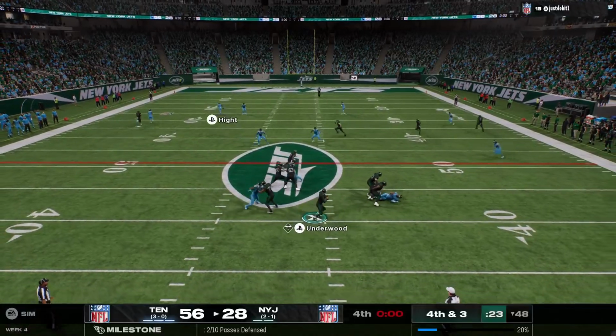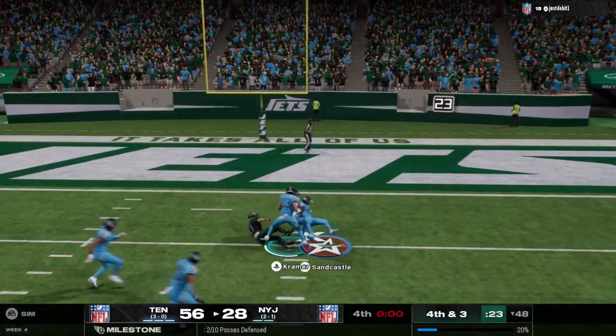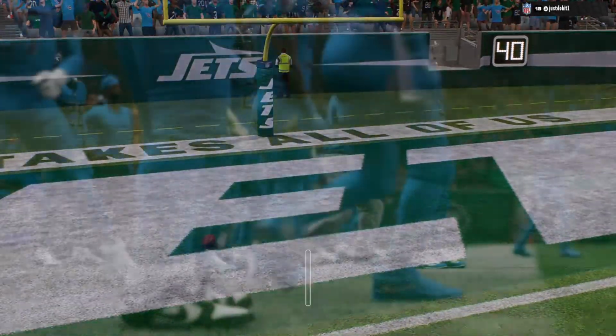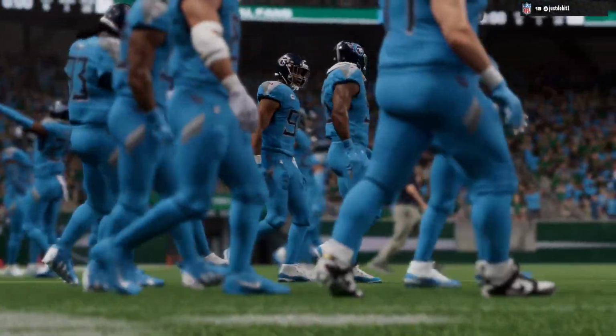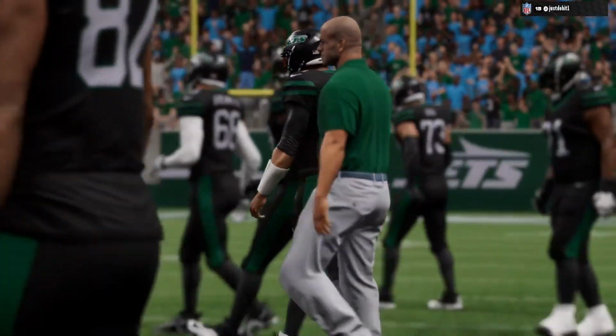Desperation time here on fourth. Trying to push it deep downfield. And that last pass falls incomplete as this game comes to a close. So it's a win on the road for the Titans. And their start to the season not cooling off by any means as they move to 4-0 on the year.